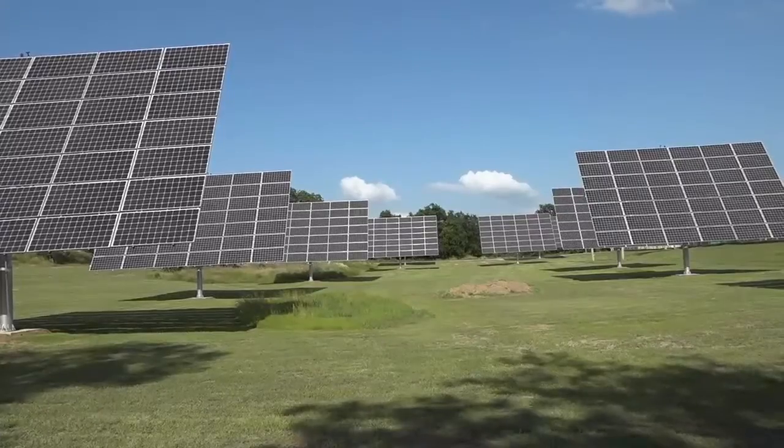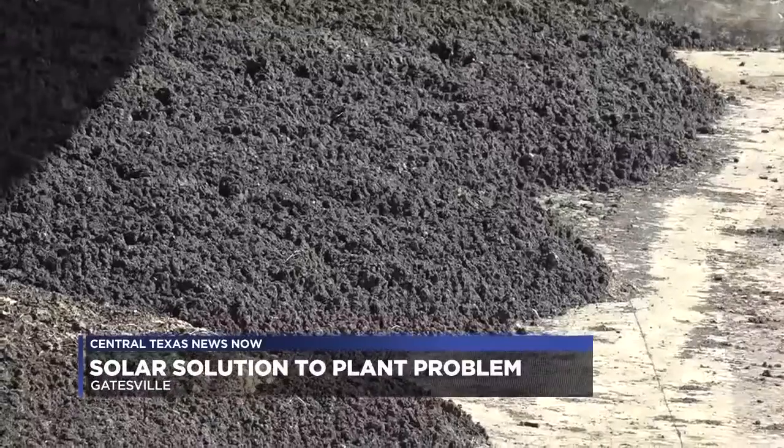The Coryell County seat of Gatesville has a new high-tech project to brag about these days. The city has a sewer plant that now runs on the sun. But as Dennis Turner shows us, it didn't start out as a solar energy project. Gatesville's newest scientific wonder came from a very ordinary problem.